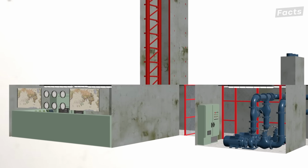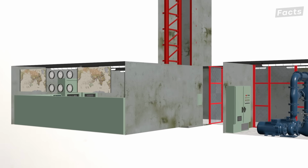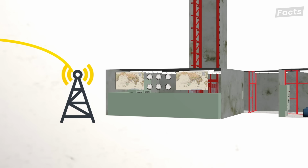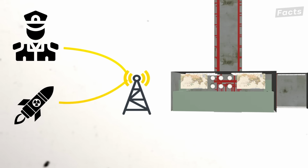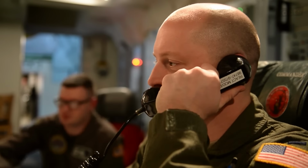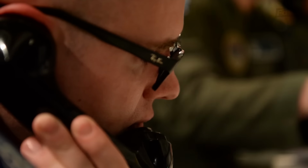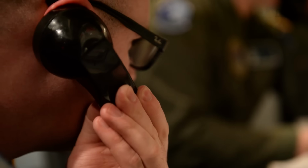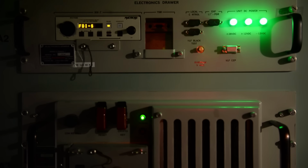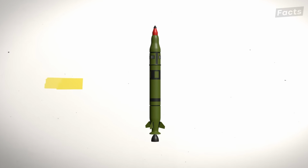The LCC itself is lined with, you guessed it, steel and concrete, and houses all the equipment needed to communicate with the higher chain of command and other missile sites. Two missile officers sit at their stations, always on alert and always prepared for the worst. They are isolated from the outside world in what can only be described as a high-pressure environment. Every blink of a light or sound of a beep is a reminder that they are controlling some of the deadliest weapons ever created.